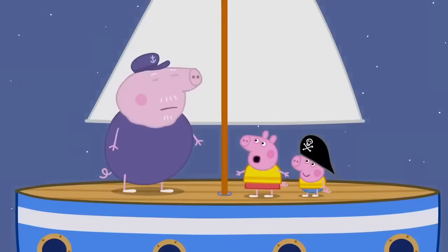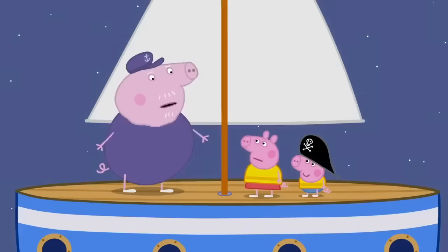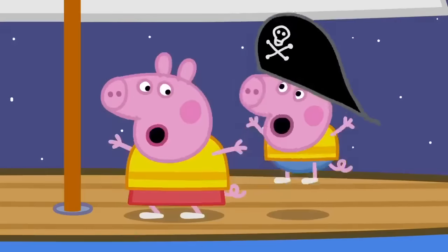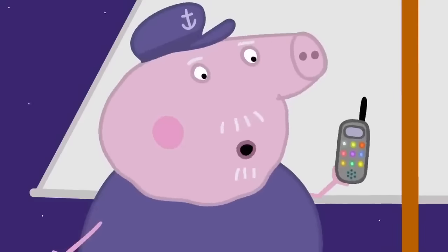When will the water come back? Tomorrow morning. Oh. We'll just have to spend the night on the boat. A sleepover! Hooray! I'd better give Granny Pig a call.